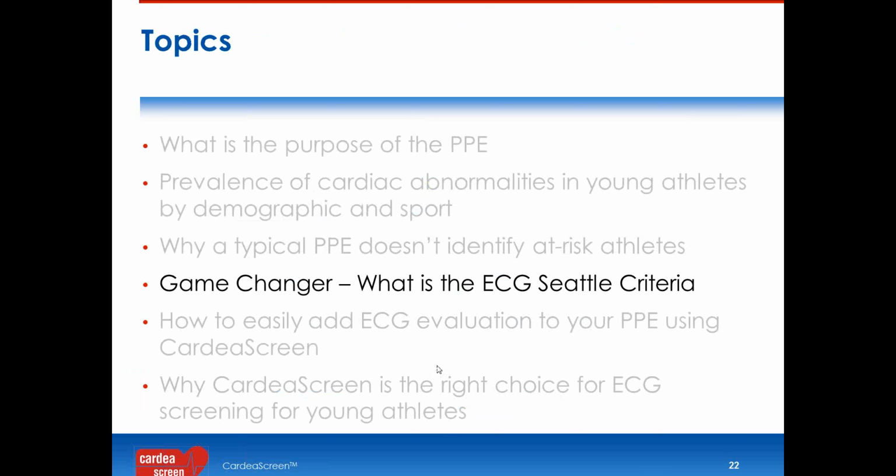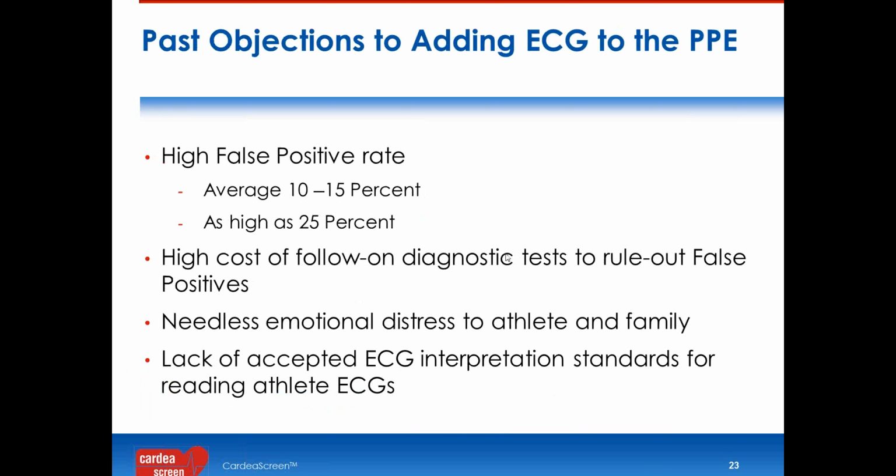Game changer. What is the Seattle Criteria? Perhaps some of you have heard about this. The big concern about using ECG has historically been a very high false positive rate. The historical average has run 10 to 15%. We know in many cases it can be as high as 25%.